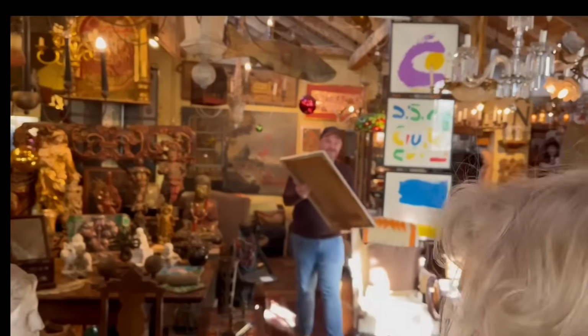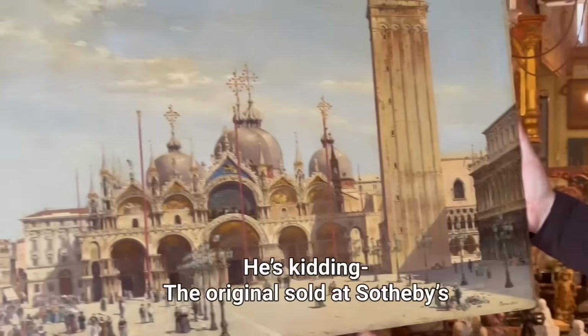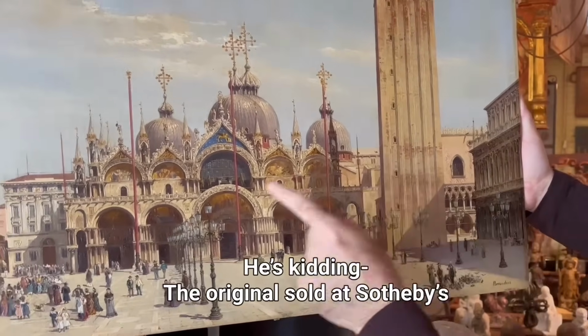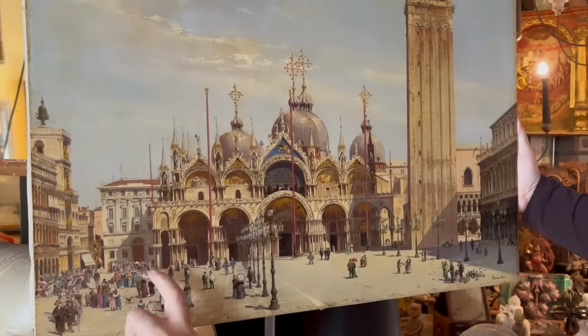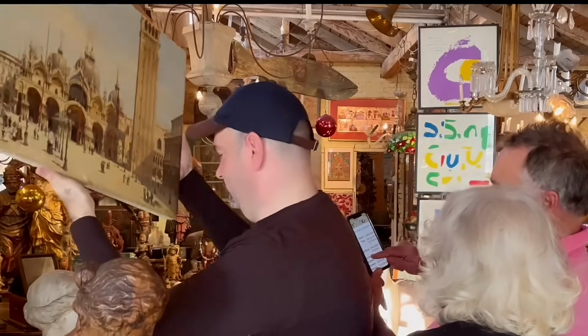Okay. What's he got? This. How much is it? $100,000. Look at the detail. Look at that. It's only $100,000. You selling it off? No, he won't sell it for that much. I'm not buying that thing.